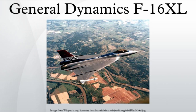The goal of the cranked arrow was to have a high sweep inboard panel for low drag at supersonic speeds, and a low sweep outboard panel to provide better handling and maneuverability at subsonic speeds. Working closely with NASA's Langley Research Center, the company invested significant internal research and development funds for wind tunnel testing, and that led to the Model 400.